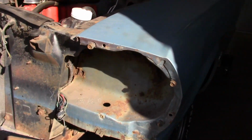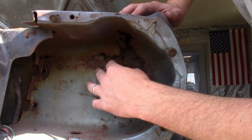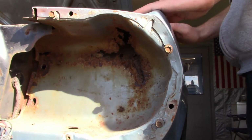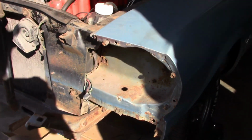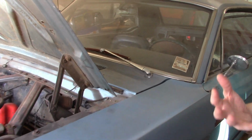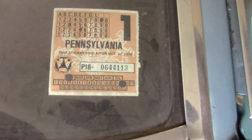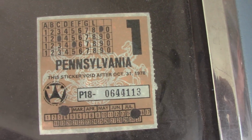I know you got a little issue in this fender. Yeah, which I don't know what I'm going to do there yet. I have some ideas. Got to take it apart, but I'm just not there yet. But again, I want to play around with doing repairs that you might find your average shade tree mechanic doing in the backyard. It's a '78. Yep.